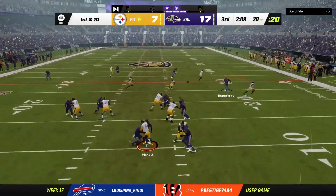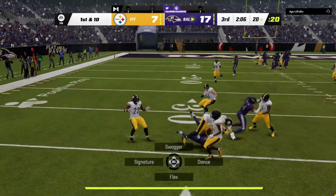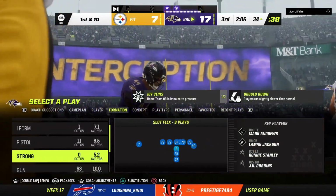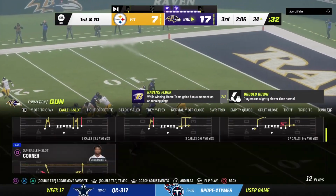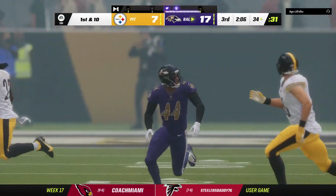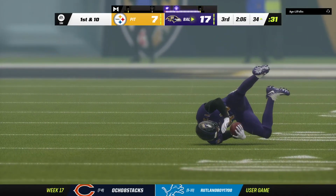1st and 10, here's Pickett. All right, rifles one, and that's going to be intercepted. Picked off by Marlon Humphrey. And the Ravens are going to take possession of the football. Well, it's not the first time we've seen him give one up here during his rookie season. And in this case, zone coverage forced the mistake. He's made some strides week to week in how he's handling the different types of coverages that he's seeing. But clearly, there's some growing still to do.